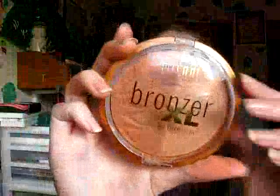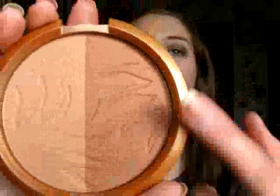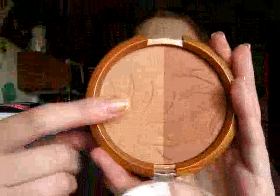Then another bronzer that I got was this Milani Bronzer XL, and I got it in Bronze Glow. I only bought it because it was on clearance for like $2.25. I think this was the last time that they carried Milani in Target, and then they were getting rid of everything. I haven't seen Milani in Target recently, but as you can see, there's a dark side and a light side, and I'm pretty sure the camera isn't going to pick this up, but they're both shimmery, so I tend to just use the lighter side as a highlight.